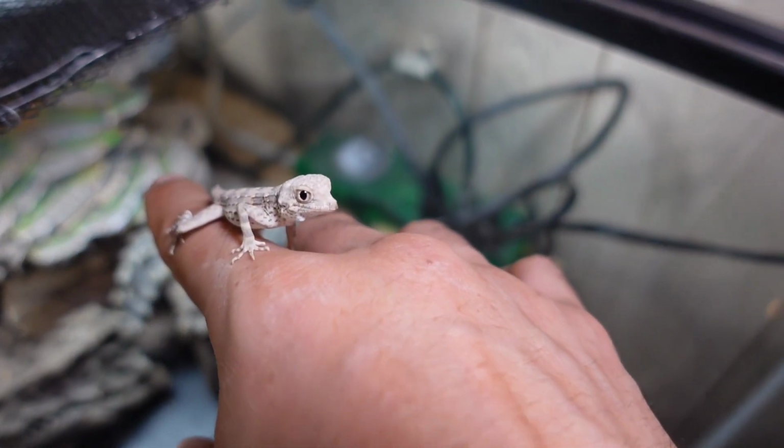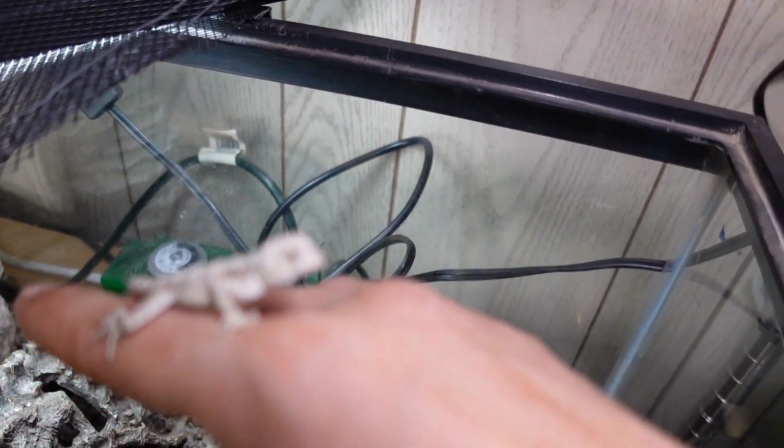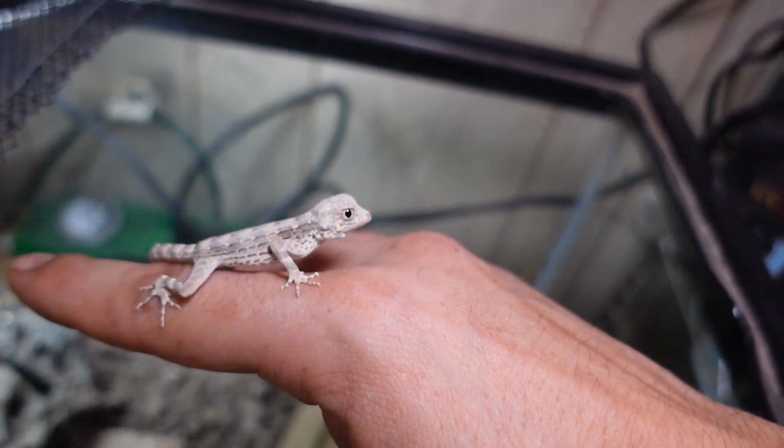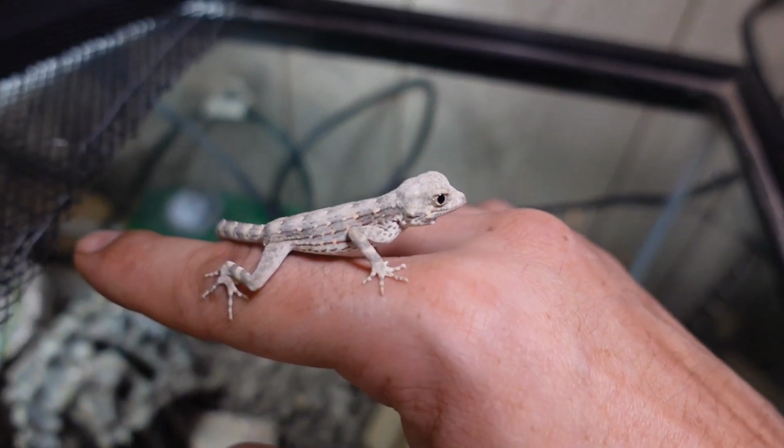Okay, I am hoping that it's not going to try to run. Because if this guy runs, it's not going to be fun. But that is a scorpion tail gecko.